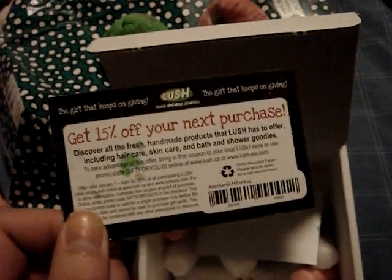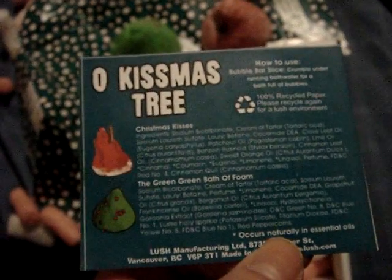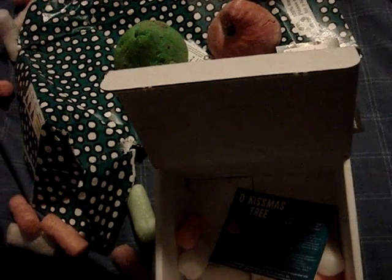And it comes with a 15% off your next purchase coupon, which is valid from January 1st till April 30th. So I can use that. Then it comes with this, telling me what's inside. So I'm going to go open Secret Santa right now, and I'll show you what's in that gift. So stay tuned.